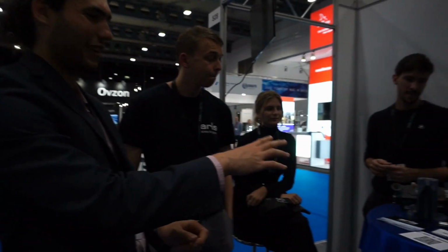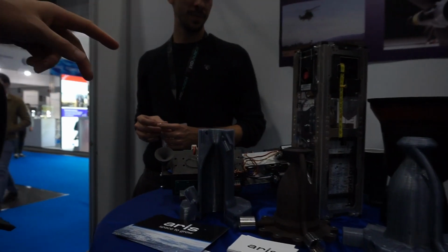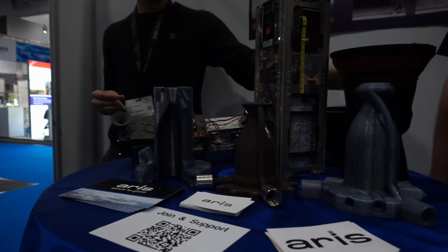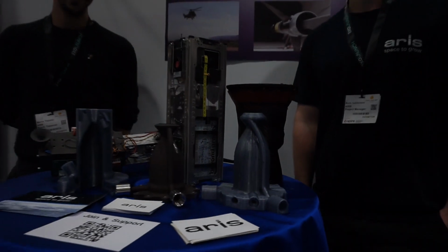And yeah, here you can see a lot of their engine manufacturing that they have played around with. And you also see their recovery piece, which is actually quite innovative because one of their recovery systems actually steers itself back to its launch point or to any designated point they choose.